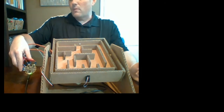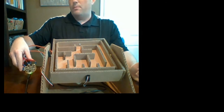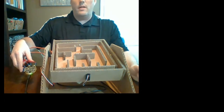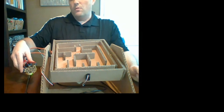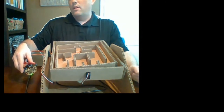So that is essentially it. It's a simple little project, but it incorporated most of the things that we learned in ETR 140, such as Mu code, servo motors, just how mechanics and electronics work together.